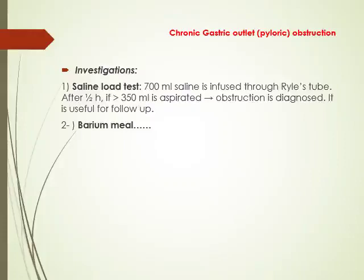If it is less than 350, so it's improving, and calculating the serial amount of aspirated saline would help us in follow-up. The second, which is more important than this load test, is barium meal.